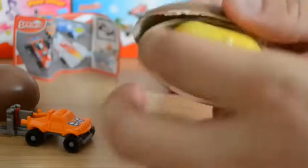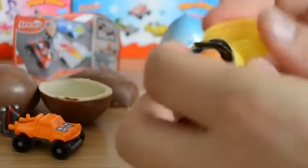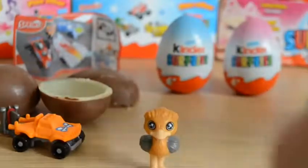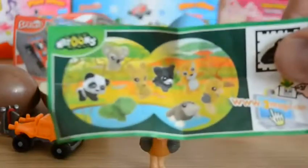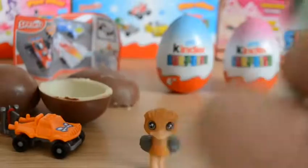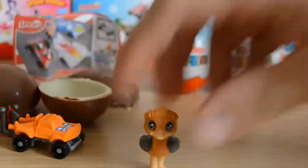Never have too much Kinder chocolate, or toys for that matter. Can never have too many Kinder toys. So we have a little ostrich, and this is a really nice collection from Nat Tunes, as you can see. We got everything in there. Koalas, we got crocodile. Crocodile would be a cool one, wouldn't it? That would be very nice. But there we are. That's really cool.